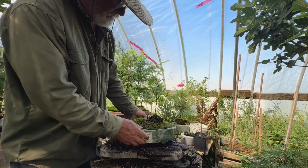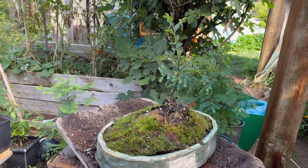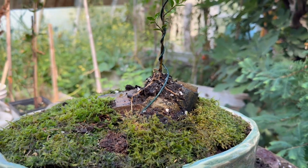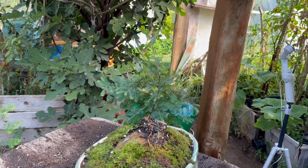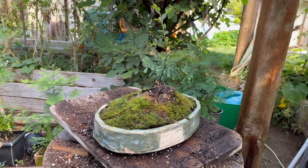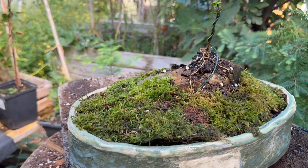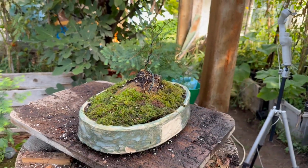So there we go, Chinese elm, root over rock. All right, this one's got a real nice start. Really happy with the way this one came out. I will be having these Chinese elm starts at the market, so if you'd like to get one, I'll have them for the rest of the year. And hopefully all the time, because definitely pursuing the Chinese elm for my business. So there you go, Chinese elm, root over rock. A must-have for any bonsai person.